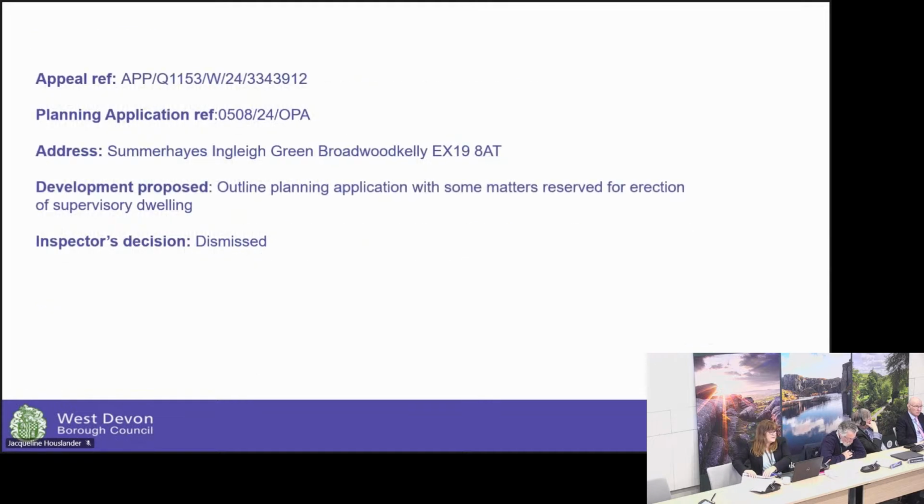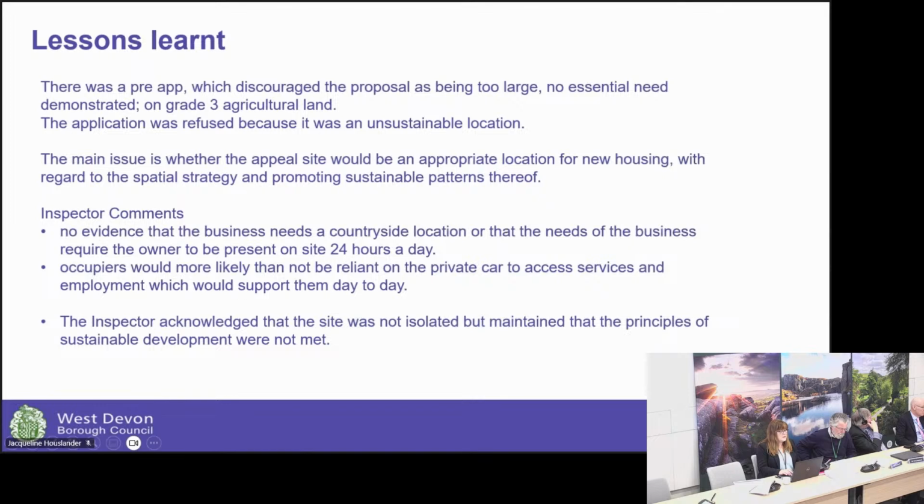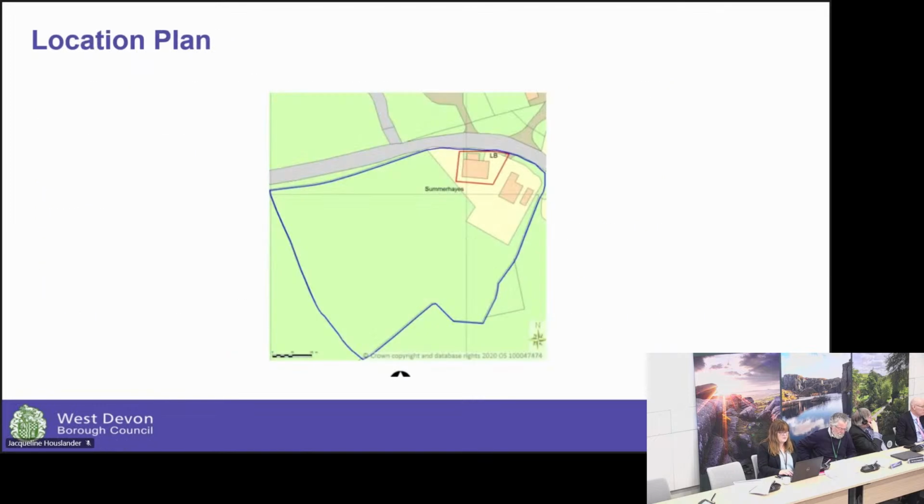Next one is Summerhays, Ingley Green, Broadwood Kelly. Outline planning application with some matters reserved for the erection of a supervisory dwelling. This was also dismissed. This one focused really on, this is the location, Summerhays there. That was the only plan that was submitted with it.